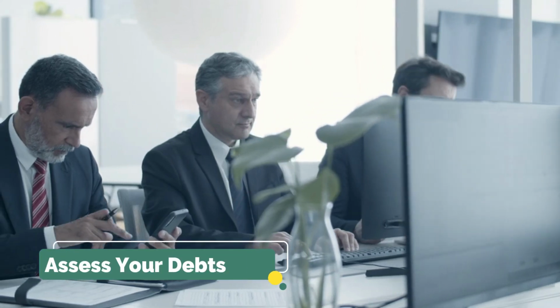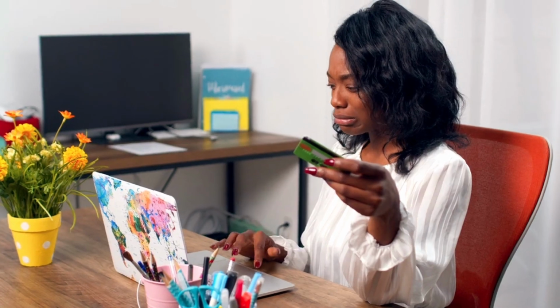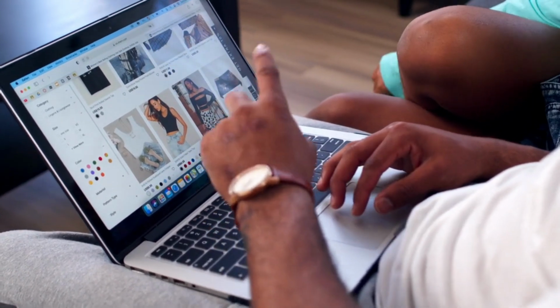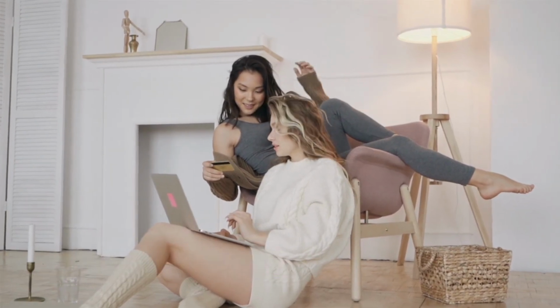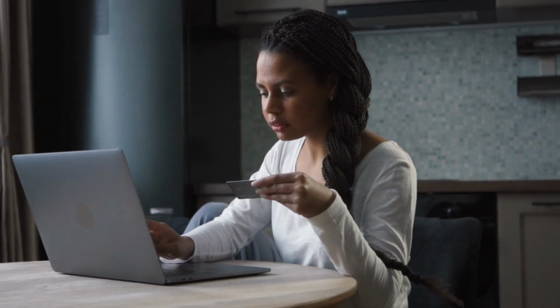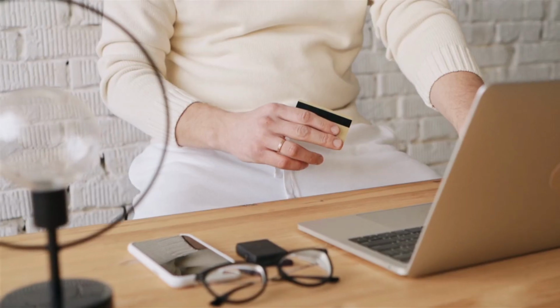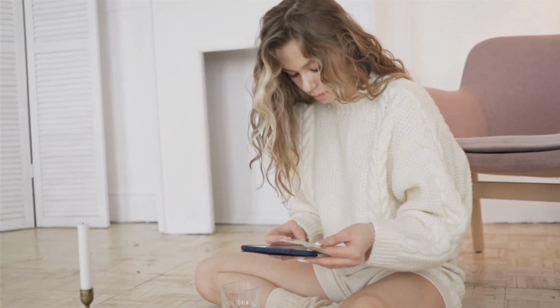Assess your debts. Create a comprehensive list of all your debts, including the total amount owed, interest rates, minimum monthly payments, and due dates. This helps you understand the scope of your debt situation and sets the foundation for your debt management plan. Budgeting. Create a detailed budget to determine how much you can realistically afford to pay towards your debts each month. This includes reviewing your income, expenses, and discretionary spending to identify areas where you can cut back and free up more funds for debt repayment.